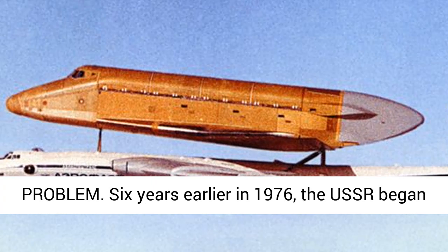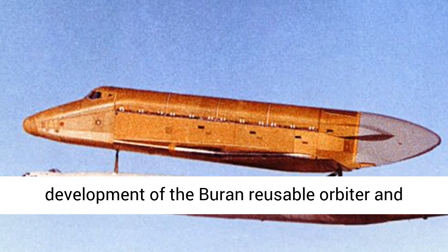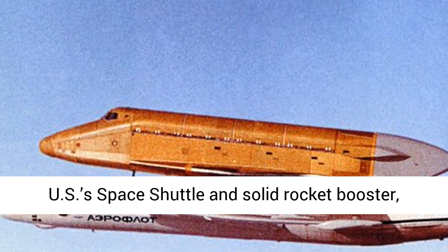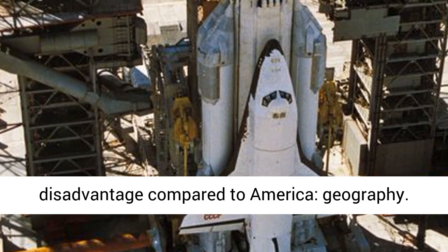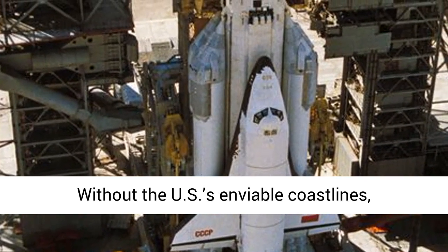Big rocket, big problem. Six years earlier, in 1976, the USSR began development of the Buran reusable orbiter and Energia super rocket, Soviet equivalents to the US's space shuttle and solid rocket booster, respectively. But the USSR had a distinct disadvantage compared to America: geography.